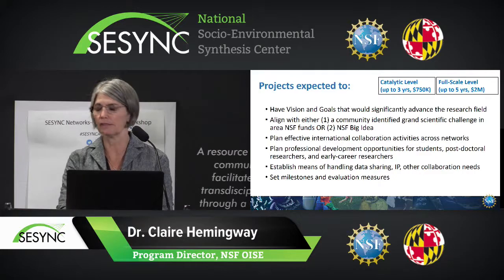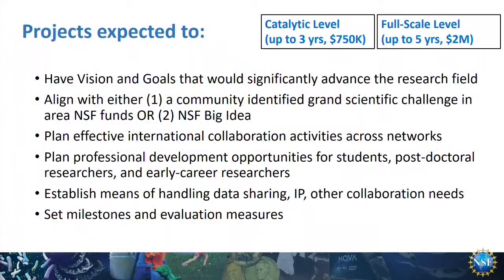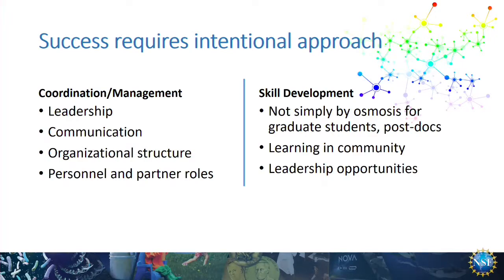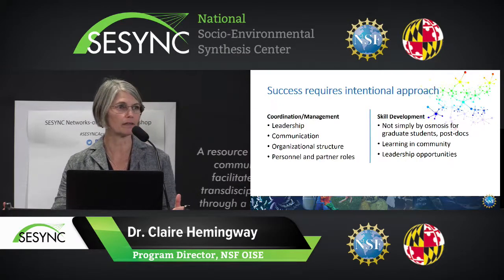The other components I won't dive into because much of the sessions later today pick up on pieces of these. What I want to highlight is that we do have clear expectations for how the projects can craft their network of networks to address some of those coordination and management issues, the role of the leadership, the role of the participants, and the activities that will allow those to function. The other thing I want to say, and it's another reason this workshop exists, is that any project at a network of networks scale is going to require some intentional approaches and forethought to be successful. And again, I highlight the coordination and management issue because there's no doubt that working at a network of networks scale will require significant effort.